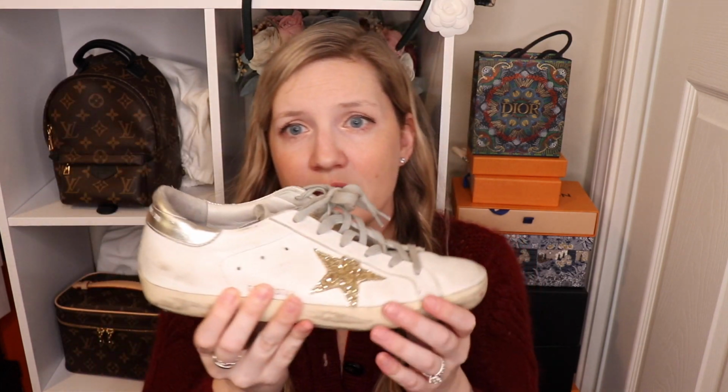I find them very comfortable, but I do have narrow, long feet. So I did buy these in a 41 and they fit me perfectly. I can buy a 41 women's or a 41 men's because Golden Goose is, I guess you call it, universal sizing. European sizing is universal sizing, which I find really fabulous. And I did pick those up a long time ago for quite a deal.